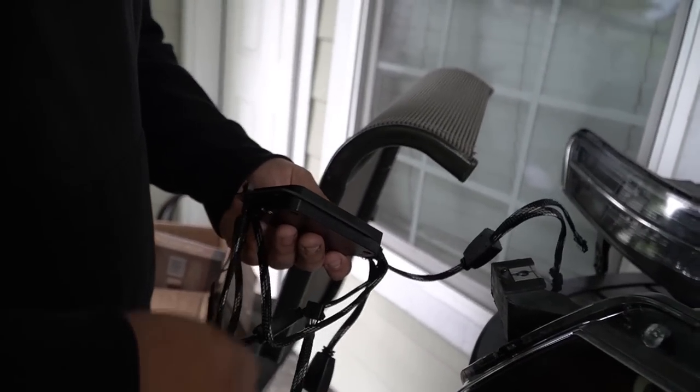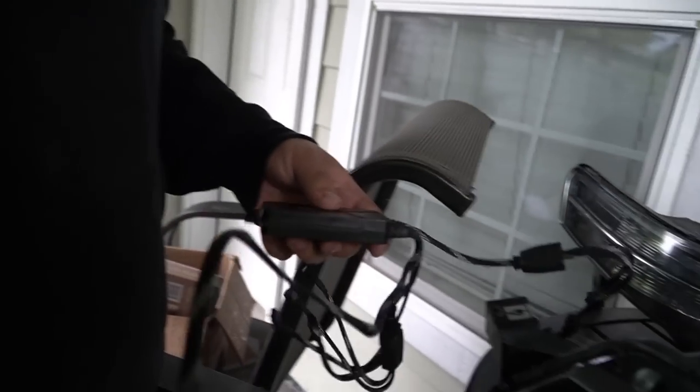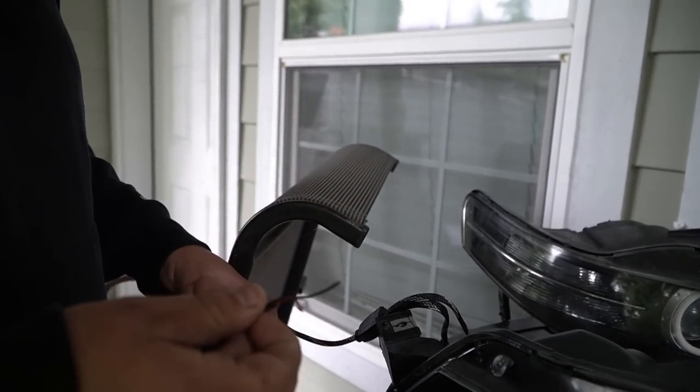Boom. And then mount that somewhere. Mount this wherever, or you can hide it. And then grounded power. That's it. It's pretty simple. How do you connect your grounded power?